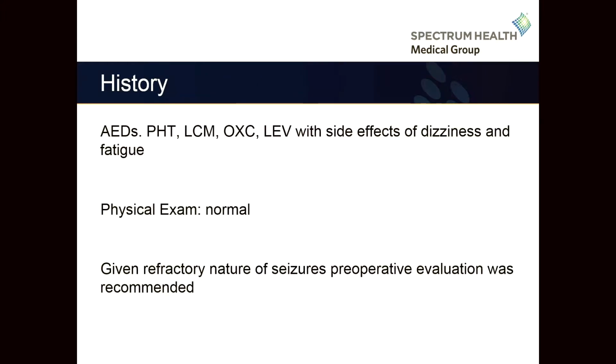History-wise, he had been on multiple anti-epileptic medications. He was currently on Dilantin, Lamictal, Trileptal, and Keppra, and he was experiencing some side effects of dizziness and fatigue. His physical exam was normal. Given the refractory nature of his seizures and the effect on his quality of life, he wanted to pursue pre-surgical evaluation.